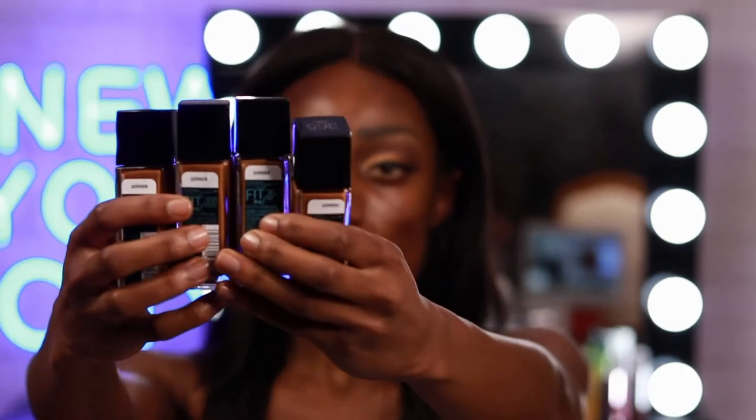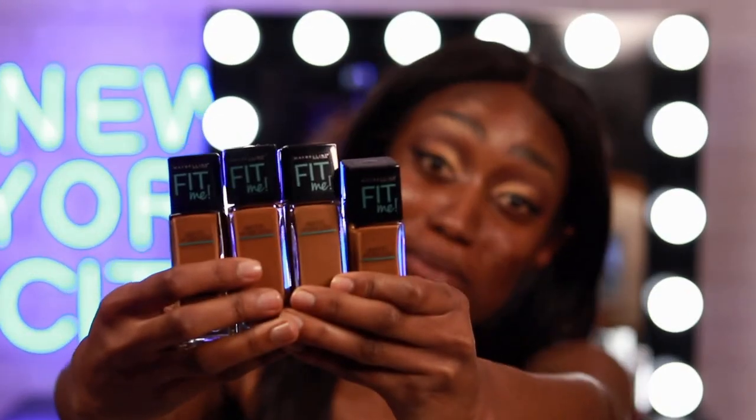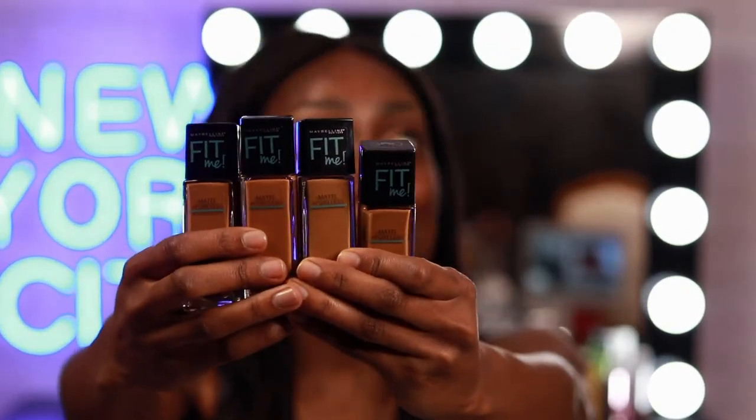I add some highlight just on the top of my brow. Set that concealer in. So next I'm gonna go in with foundation. So now I have four shades with me, which are these ones. Okay, that didn't work. Four different shades that are close to me. Guys, guys. I'm so excited. Four different shades that could all fit me. See what I did there?